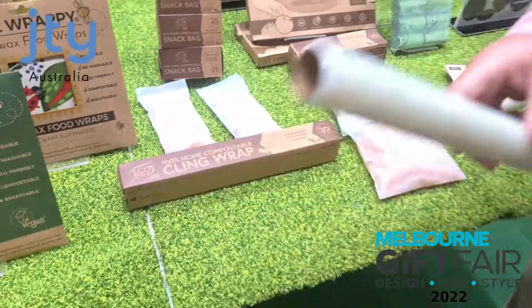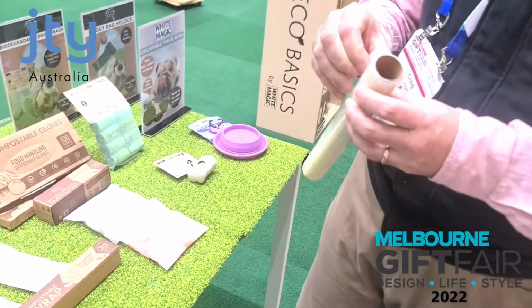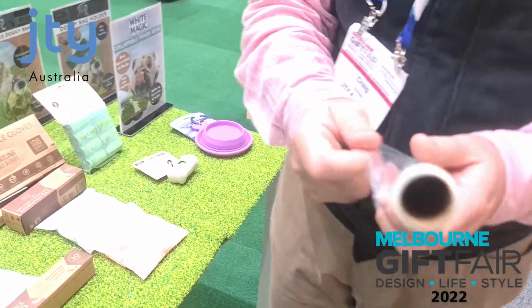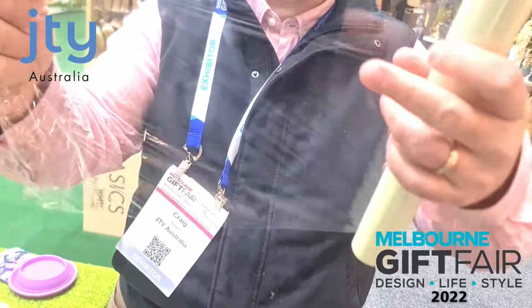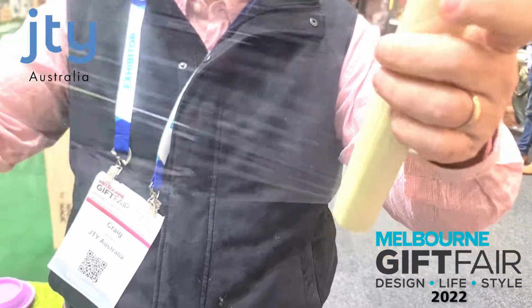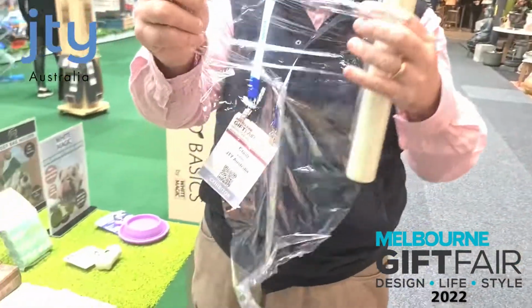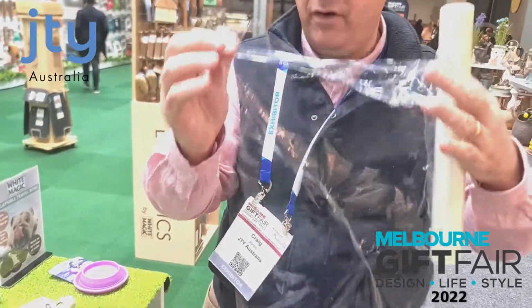So the cling wrap works exactly the same as a normal cling wrap, and you peel it off like so. The only difference is it's got perforations. So if you see there, there's perforations. You need to use the perforations to tear, and then you just tear off like so, and you've got yourself 100% home compostable cling wrap. Very, very good for the environment.